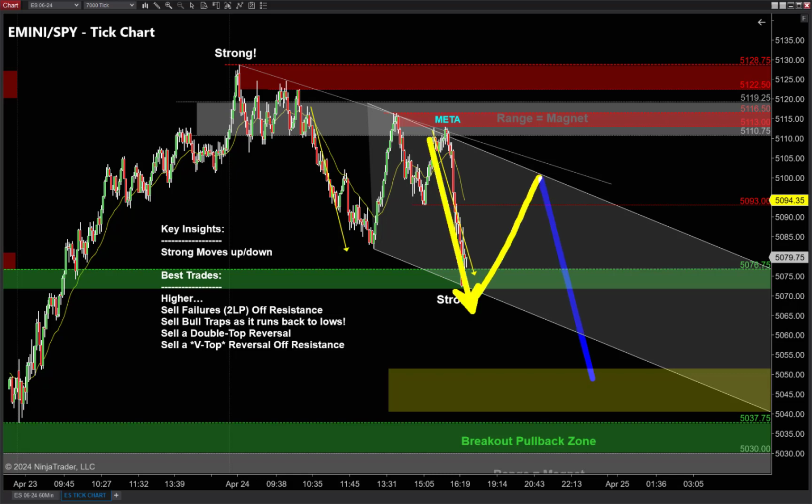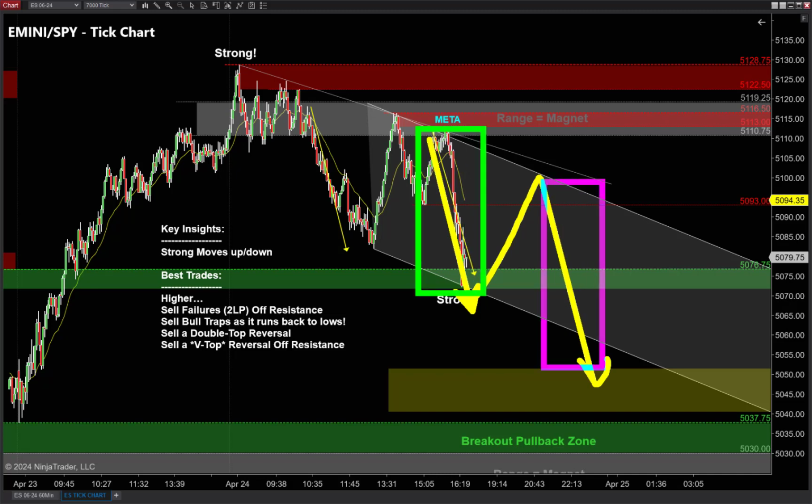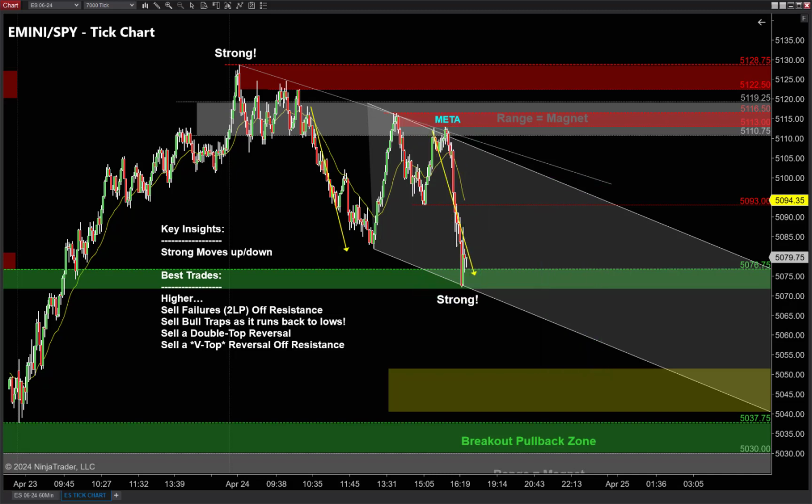Expect there to be another leg in the same direction. And usually it's about symmetrical, right? So we'll keep that on our radar for tomorrow. So knowing those strong moves, let's talk about that first of 3 different reversal trades I'm tracking for tomorrow.